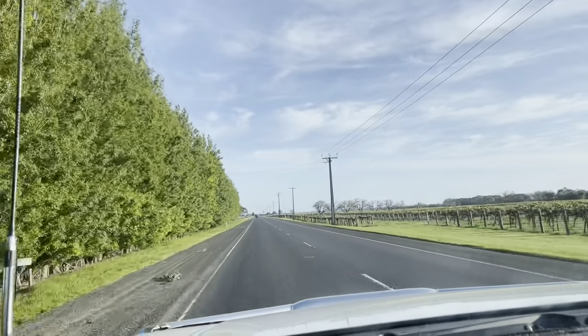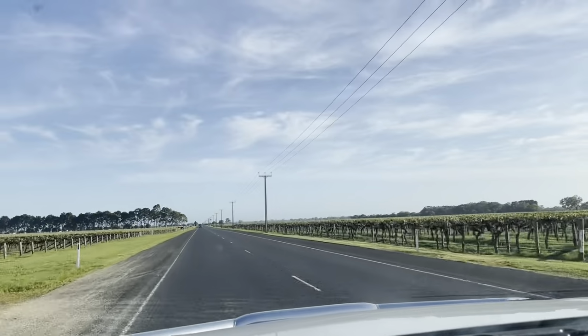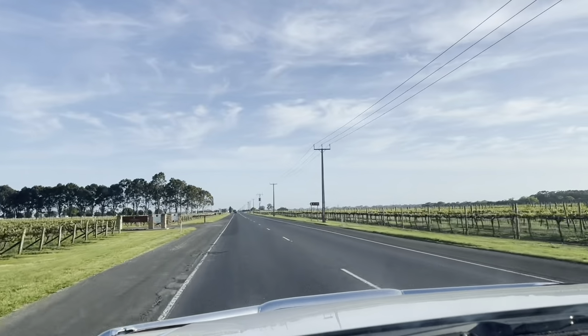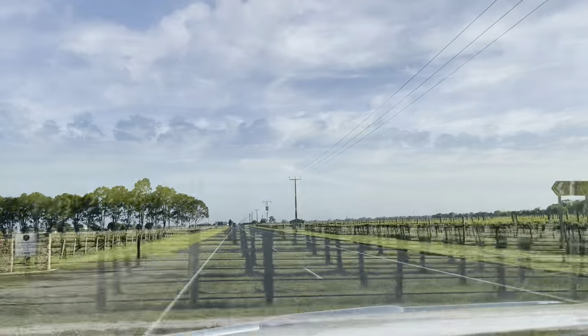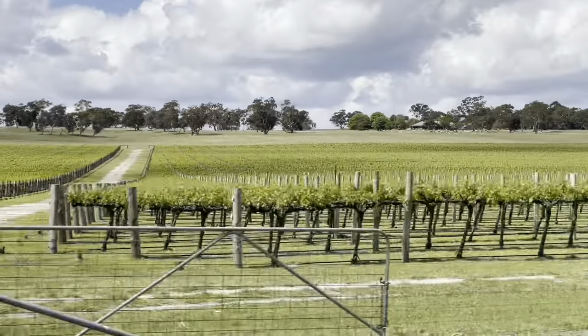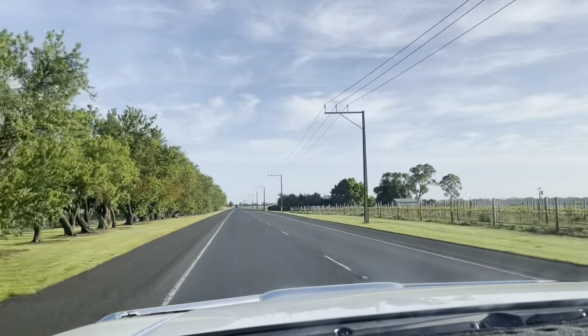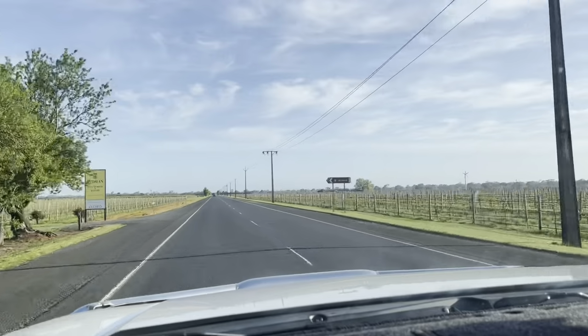So guys, what you're seeing here is Kunawara SA. It is a grape growing and wine producing area. This area has been producing fine wines for over 120 years. Approximately, if I'm not mistaken, they have 30 wineries in this area.